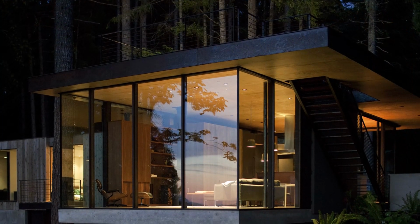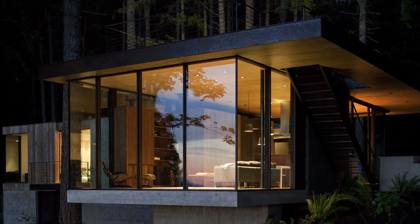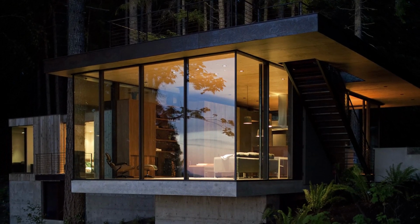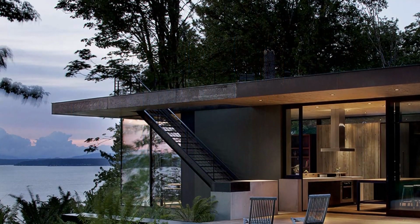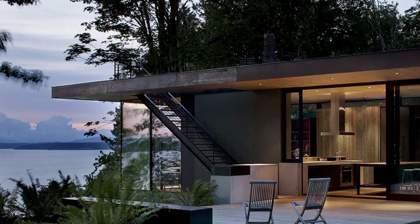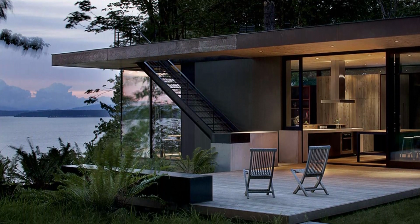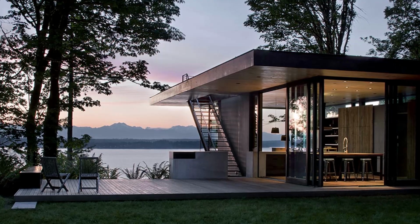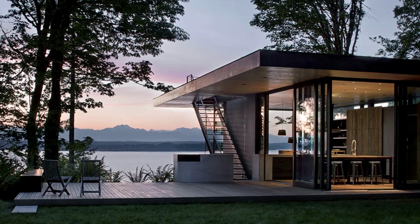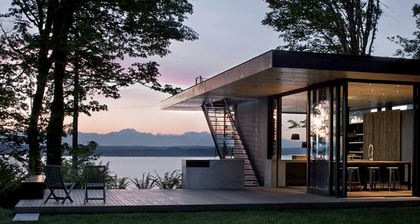In the evening, as the sun dips behind the mountains and the sky is painted in hues of orange and pink, the retreat transforms. Light glows softly from within, illuminating the glass walls and casting long shadows across the meadow. The quiet hum of the forest provides a soothing backdrop, a reminder that this place is, above all, a sanctuary, a modern refuge where nature's beauty is ever present.